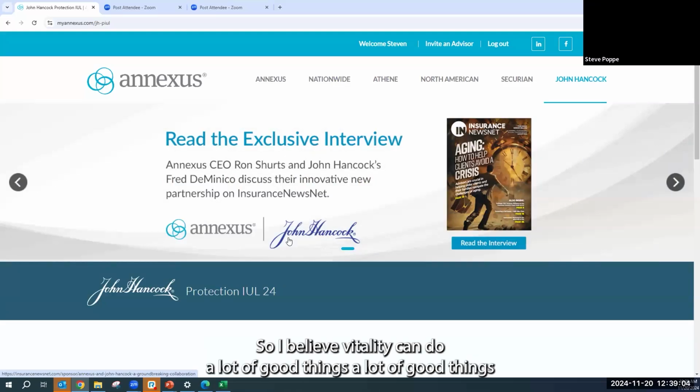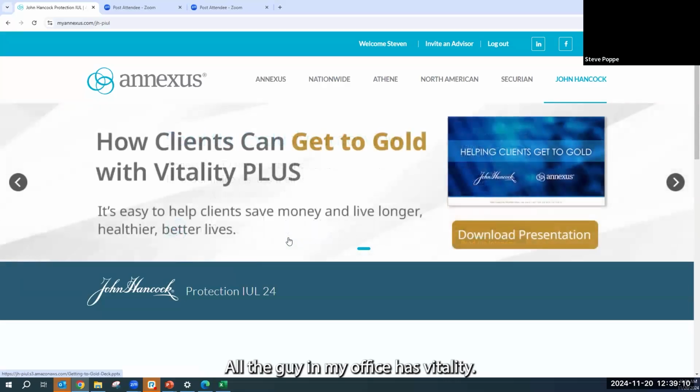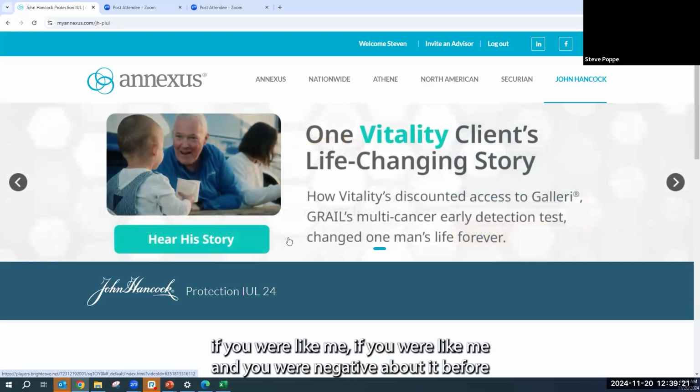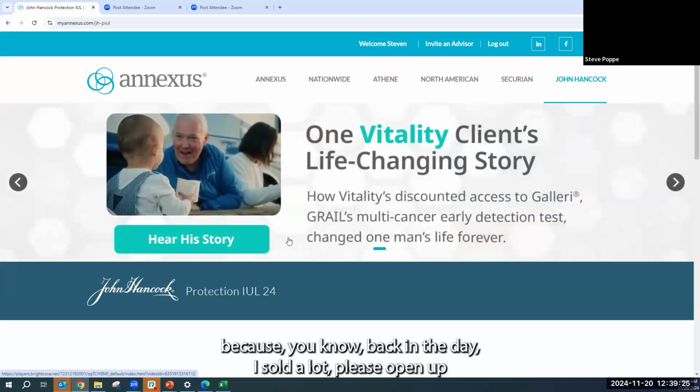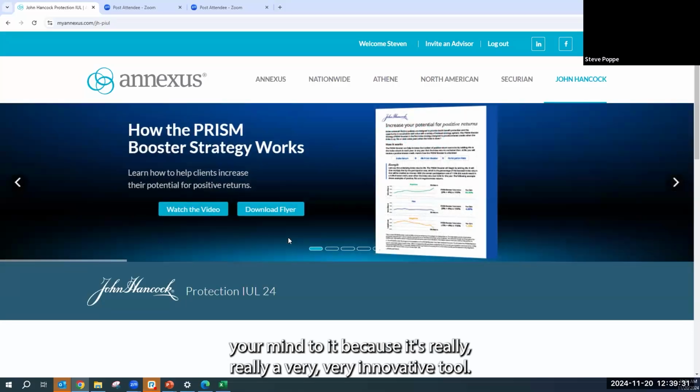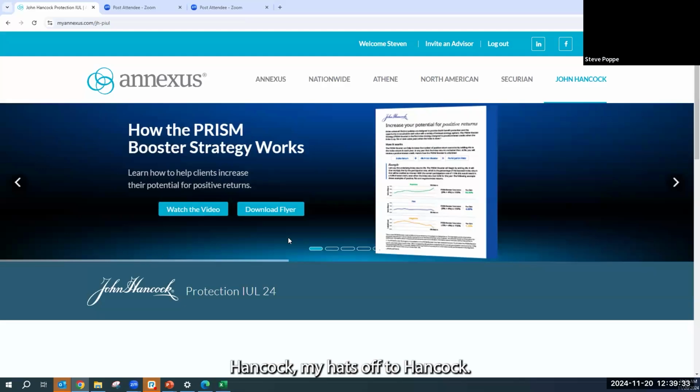So I believe Vitality can do a lot of good things, a lot of great stories about it. There's a lot of great programs. The guy in my office has Vitality. He gets discounts on travel. He gets to spin this wheel every 6 months and gets these little discounts. So if you were like me and you were negative about it before, because back in the day I sold a lot, please open up your mind to it, because it's really a very innovative tool, fantastic tool. Hancock, my hat's off to Hancock.